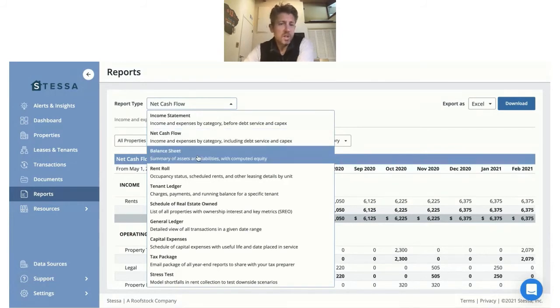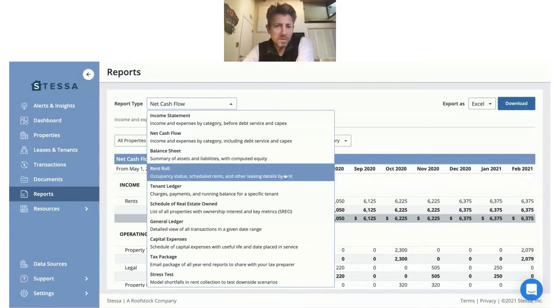We also have a balance sheet. So this is great if you've got all your accounts connected and want to see balances. If you want to see your outstanding mortgage amounts on a single page, the balance sheet is the place to do that. The rent roll is just what it sounds like. It's got all your tenants by unit, their rent, the day they moved in, when they expire. So that's a good one to share with lenders sometimes if they're wondering what's going on with your portfolio, what are your rents, can you afford this new loan? They probably want to see the rent roll.